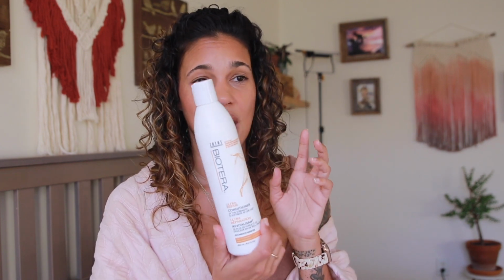This is a regular conditioner that I would put in my hair right after using a cleansing shampoo. Highly recommend. Won't weight your hair down, but yet again will give your hair moisture and will repair your hair. Will give that illusion of repairing your hair.